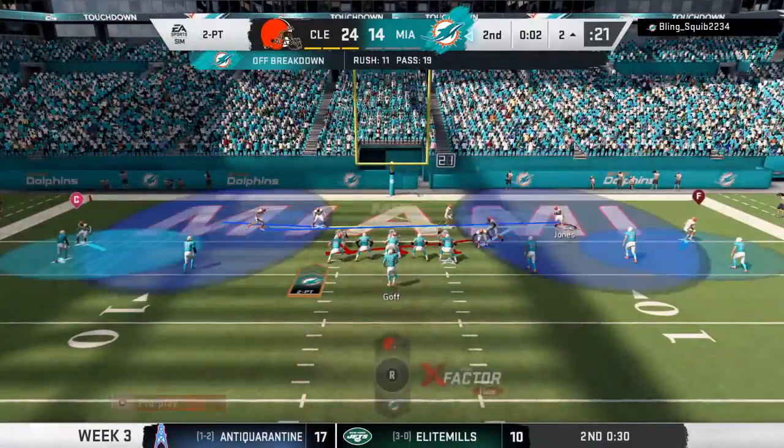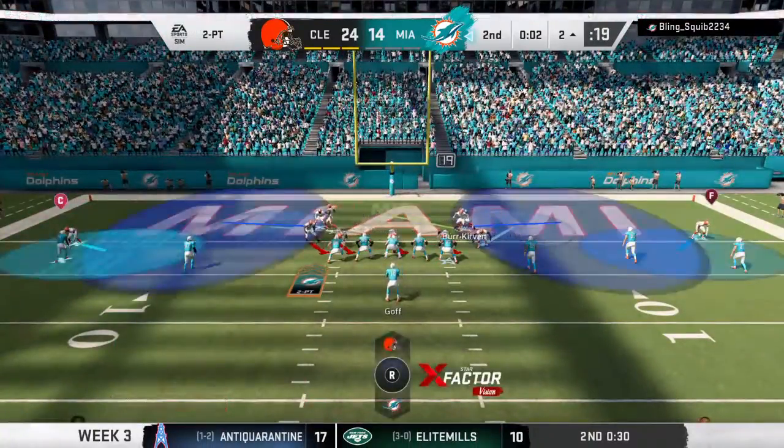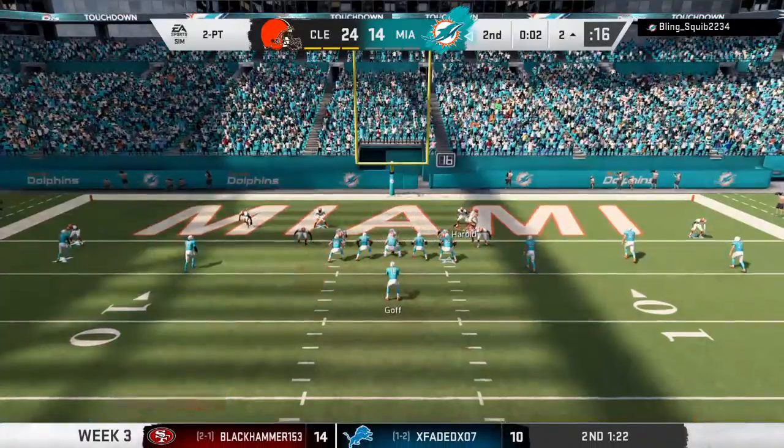And now they'll empty the backfield here as they elect to go for 2. 3 down. Hey, check. 3 down.